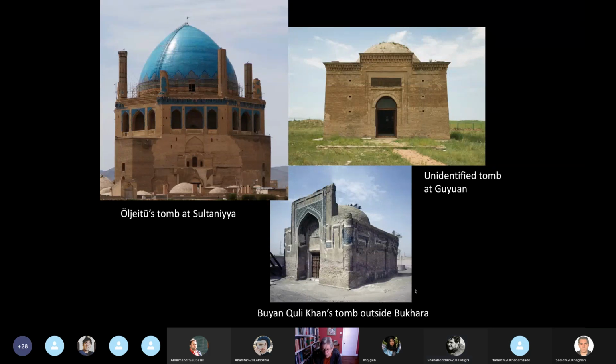Mr. Tasdiqi asked if the date that we say Guyuan was built is precise and we are sure of the date, or is this a hypothesis? It's a hypothesis. It's based on two factors. The objects found in the tomb are typical of the Mongol period: the robes, the hat.